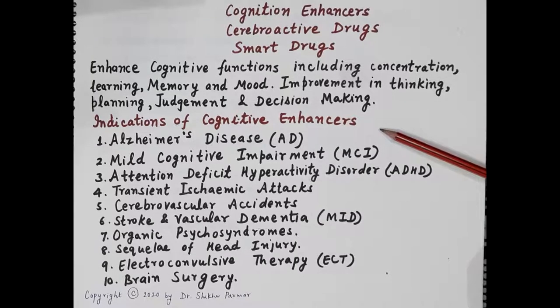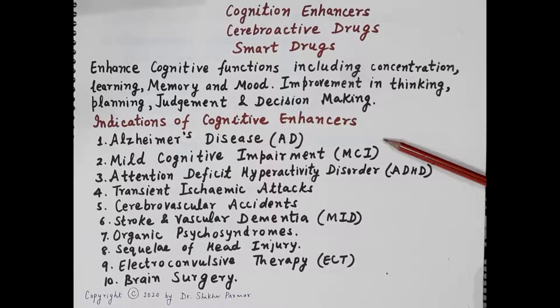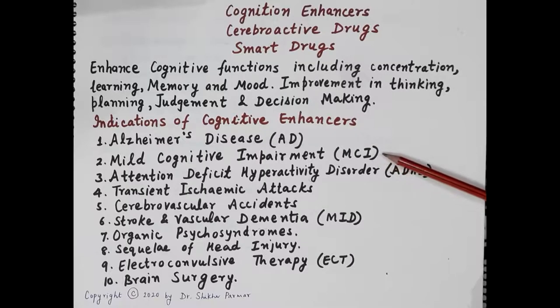Now, even though the therapeutic benefits of these cognitive enhancers are limited, the indications of cognitive enhancers are: first indication is Alzheimer's disease. As we all know, it is a neurodegenerative disease and it is the most common cause of dementia. Then the second indication is mild cognitive impairment. It is characterized by symptoms commonly observed in elderly, like dizziness and memory lapses.